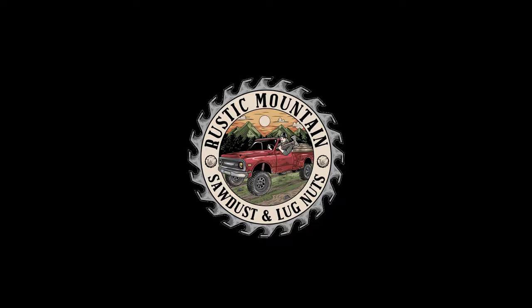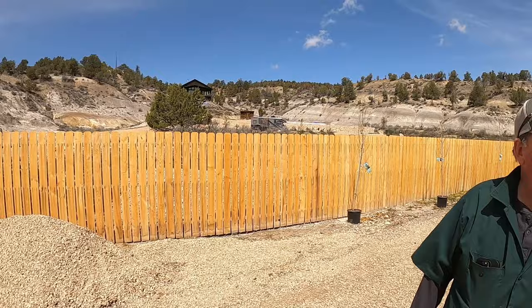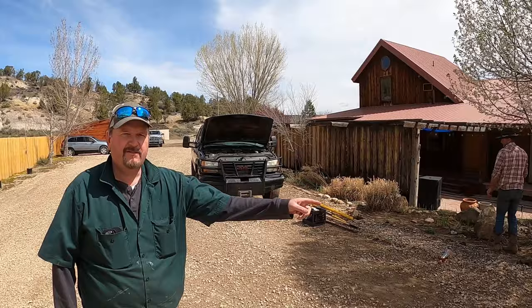Didn't know if he was going to be working today because it rained all night. But it's a beautiful day. Today we're going to be doing some more of this fence like that, coming up the drive, making a little circle right here. Dustin's already torn down the old stuff, reclaimed it.